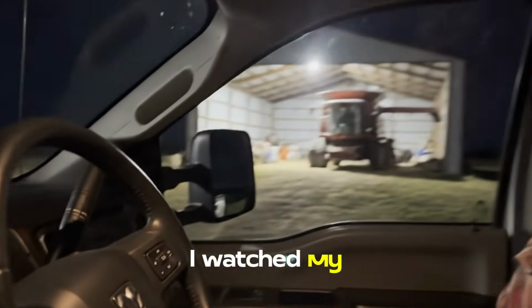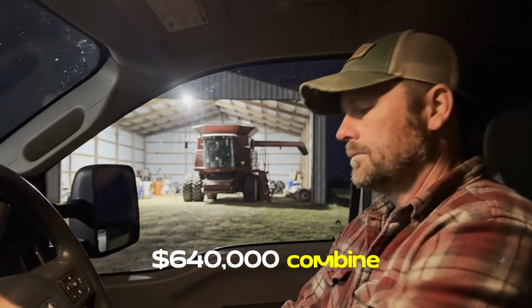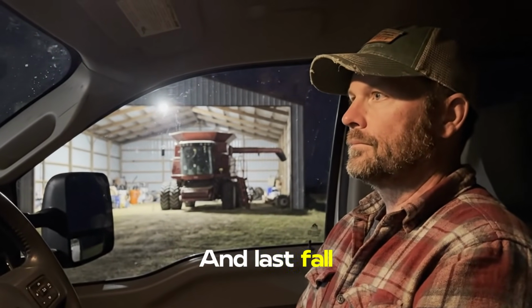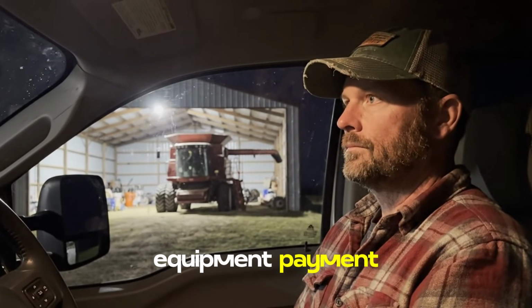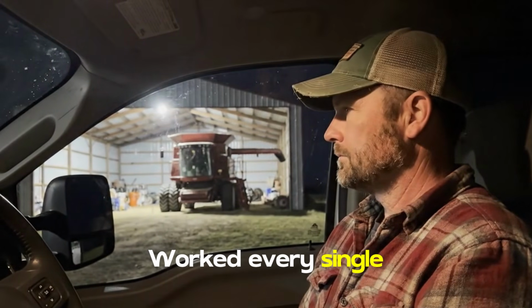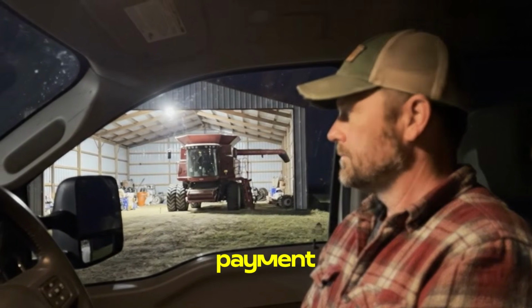3 years ago, I watched my neighbor sign paperwork on a $640,000 combine. Good machine. Perfect machine, actually. And last fall, he called me from his kitchen at 9 p.m. Couldn't make his equipment payment. The combine was sitting right there in the shed. Worked every single day of harvest, didn't miss a single beat. And he still couldn't make the payment.